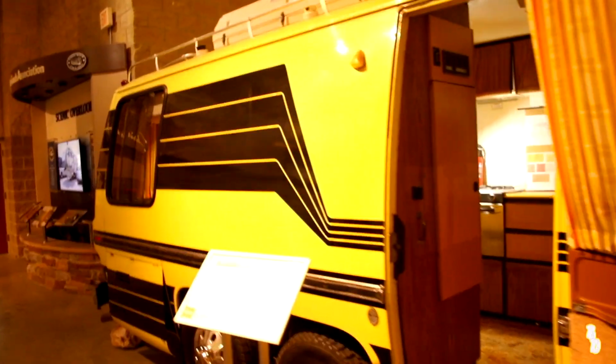1974 GMC motorhome. Like the original Scooby Mobile. Riot carpet and all.